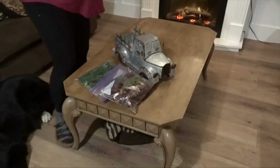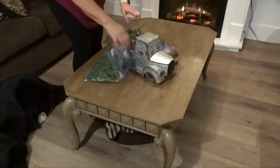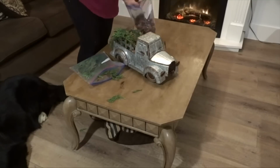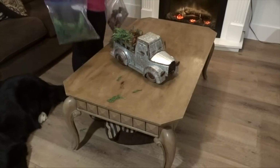Now I'm going to move on to my coffee table, and as always, I absolutely love this truck, and I change out seasonally what goes in it. This year I decided to make it look very rustic, and I'm adding some of my cedar branches from the garden as well as some mini pine cones.